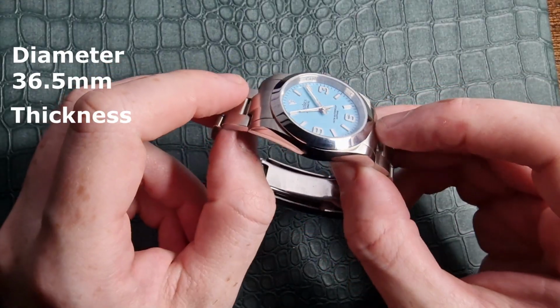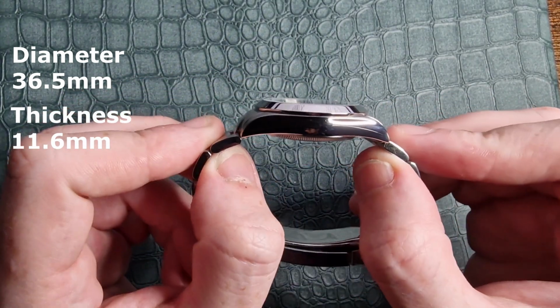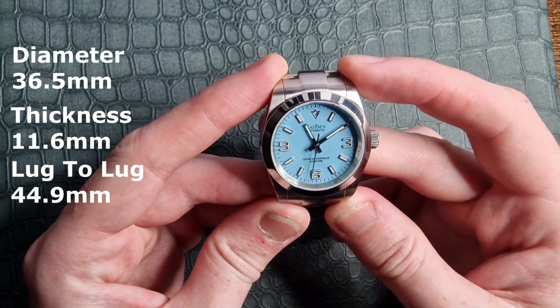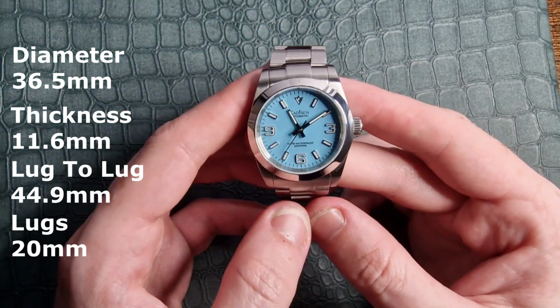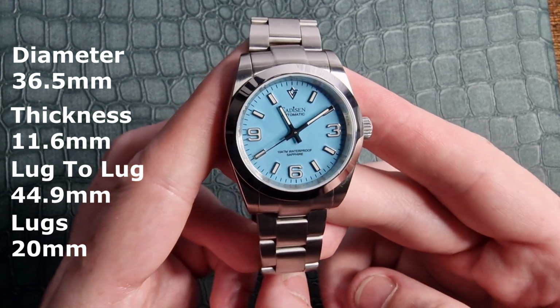It does come in nice and thin, or thinly wearable. It is 11.6 millimeters thick. Lug to lug is 44.9 millimeters, and we have 20 millimeter lugs on this piece. Definitely plenty of strap and bracelet options that you can pair with this one.